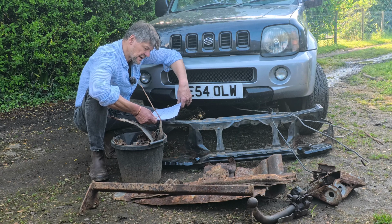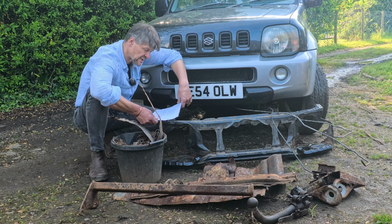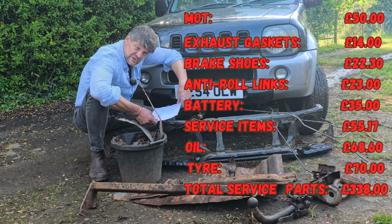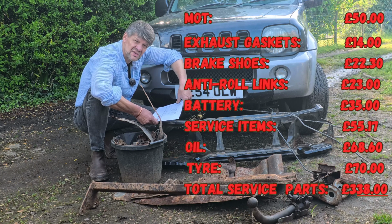Service parts, exhaust gaskets, because I had the exhaust off, I had to weld the exhaust up, put new gaskets on, £14. Rear brake shoes, £22.30. Anti-roll bar links, £23 for the pair. I had another new battery, that was a small battery, it's only £35. I had a bulb for the MOT. Service items, £55, that was belts, filters, plugs, etc. Had a new tyre on it for the MOT, that was £70, and the MOT itself was £50. So total service costs and MOT parts were £338.